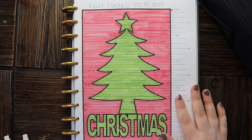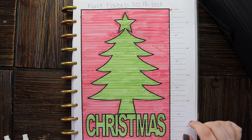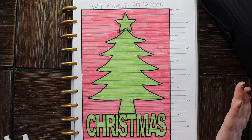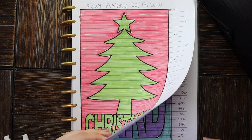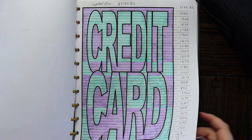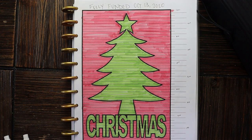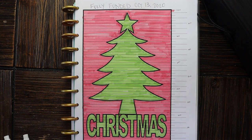This chart, by the way, is from debtfreecharts.com. I always have debt-free charts linked in my description box. It's a great resource. You can get a ton of these printable charts to keep track of your debt. I have this one for Christmas. I have other ones for tracking my credit card debt and whatnot. So definitely highly recommend debt-free charts. And I'm so happy to have this fully funded.